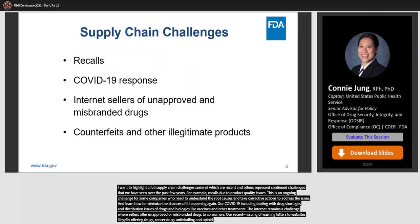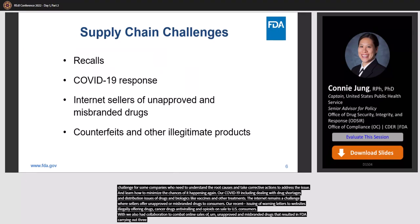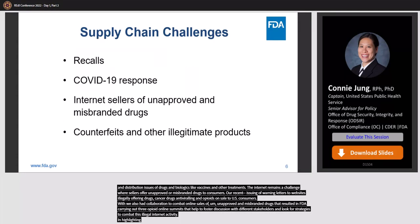We've also had some collaboration to combat online sales of unapproved and misbranded drugs that resulted in FDA carrying out 3 opioid online summits that help to foster discussion with different stakeholders and look for strategies to combat this illegal Internet activity. In highlighting counterfeits and other illegitimate products, while the U.S. supply chain is one of the safest in the world, we have had a few occurrences and must remain vigilant to protect the supply chain.